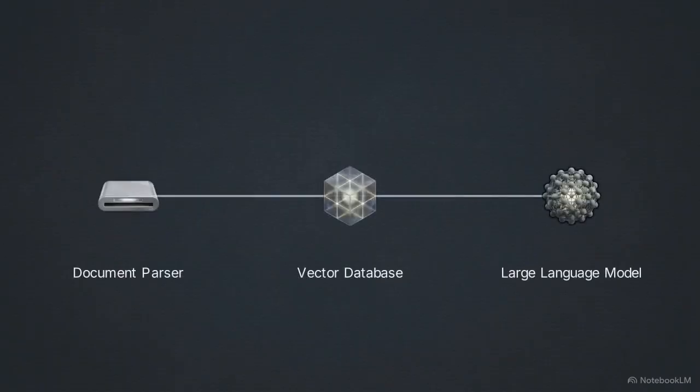A single user query often splits into a sequence of events. It hits a document parser to extract text, then a vector database, which stores information based on mathematical similarity rather than keywords to find relevant context before finally reaching the large language model.